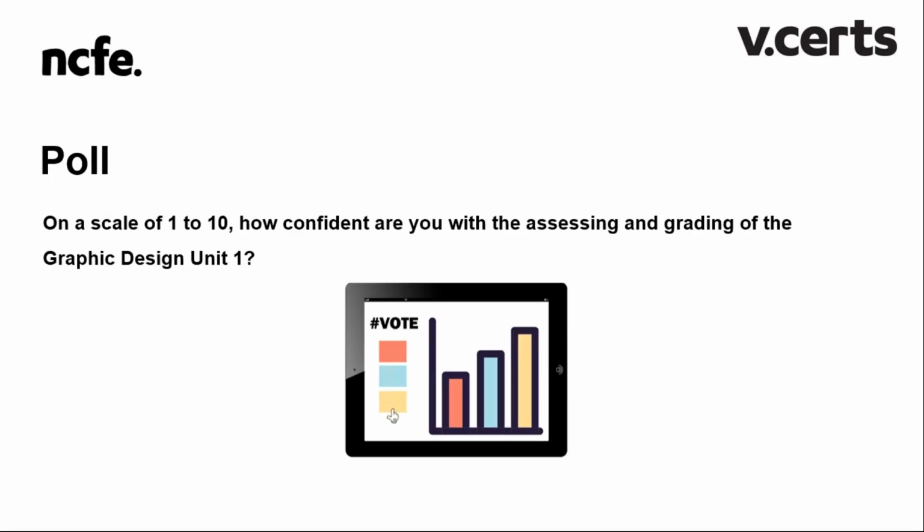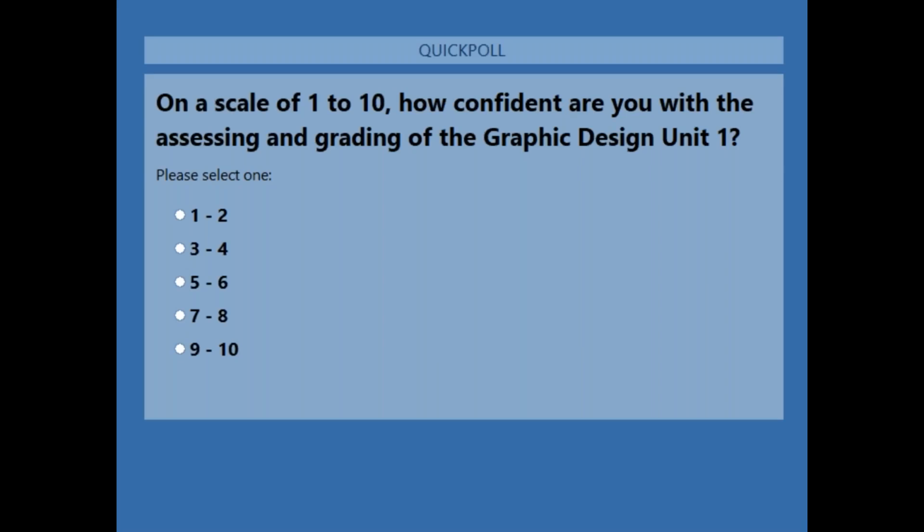But first, I would just like to run a little poll, asking you how confident you feel regarding the whole grading and assessing of Unit 1 in graphic design, with 1 being not very confident at all to 10 where you're very confident in what you're doing. So I'll just leave that poll on there now. Hopefully you can all see. Just pop in where your confidence is. Okay, I think we've nearly got all the votes in there. Someone in particular, yes, it's the first time you've run this course, okay.